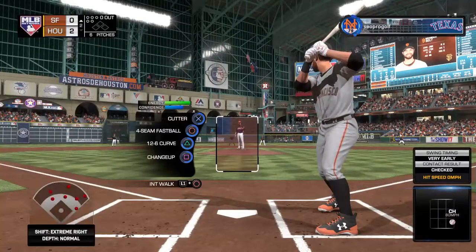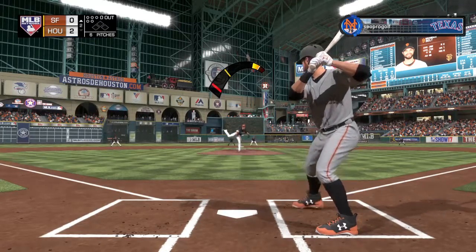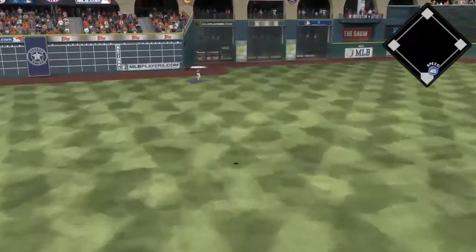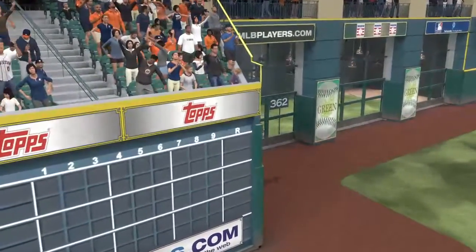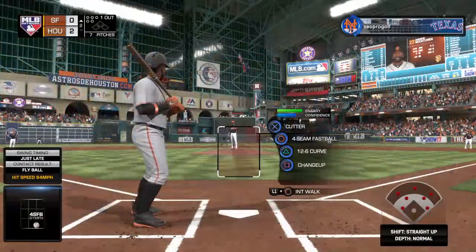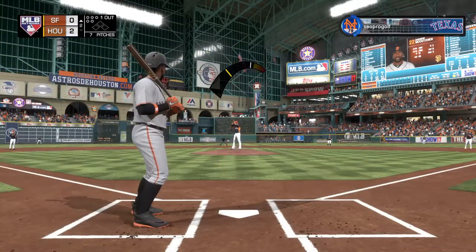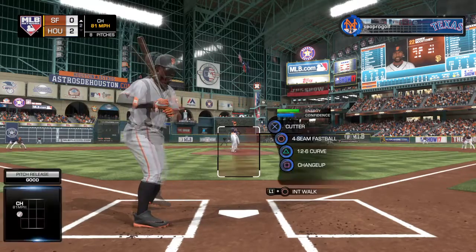Stepping up now, Brandon Belt. He'll start things out in the top half of the second. A swing and a drive sent out toward the gap. Ellsbury going back. He gets there to make the play for the first out of the inning. So digging in now, Andrew McCutchen. He's ready for his first at-bat of this early season contest.